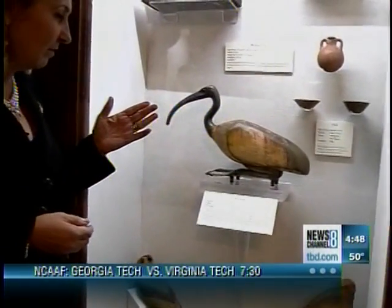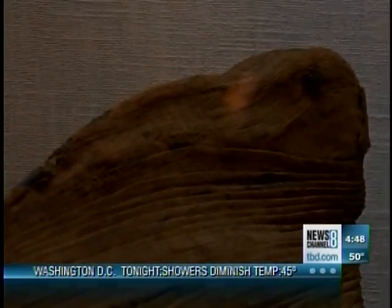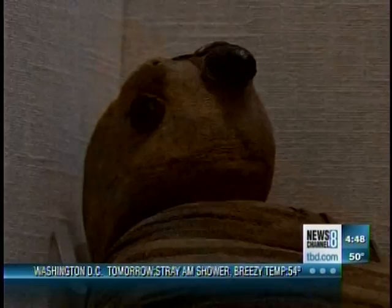This is a mummy of an ibis, and this is a mummy of an ibis too, but they're mummified in different ways. This is a falcon, and we never knew that this was a mummy of a bird until the people came and started the restoration. Only then they told us that this is a bird, a real bird inside.